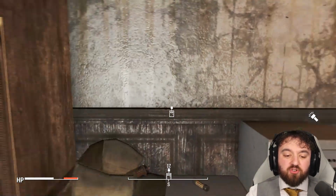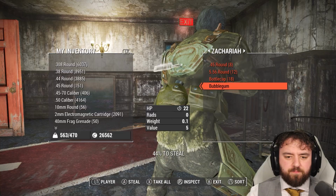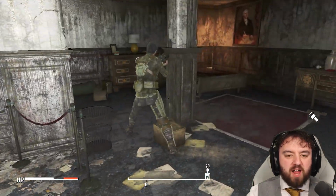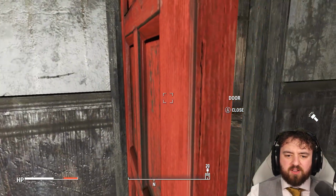So obviously he was aware there was something weird here. Now he will be hostile to you immediately, but you can't just take the mansion key off him. That'll allow you to exit, but why would you want to go outside when there's a master lock door here, which when unlocked takes you up to the attic.